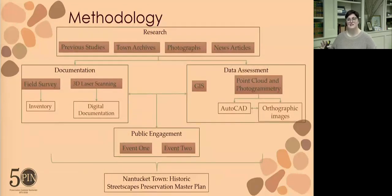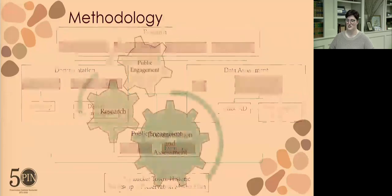Really briefly, this is a scary chart of our methodology, but really what you need to know is research, documentation, and public engagement are the 3 fundamental cogs to the clock that is the Nantucket Town Historic Streetscapes Preservation Master Plan. This will go into a GIS database so that it is accessible parcel by parcel of information, including the data that we collected in the field, the field photographs, and historic photographs courtesy of the Nantucket Historical Association.